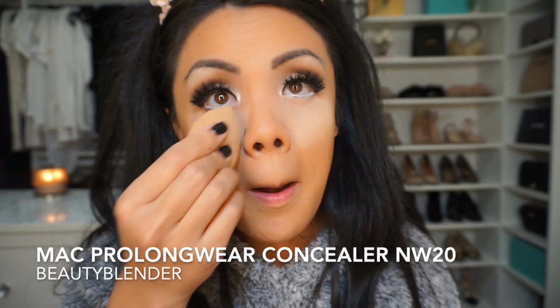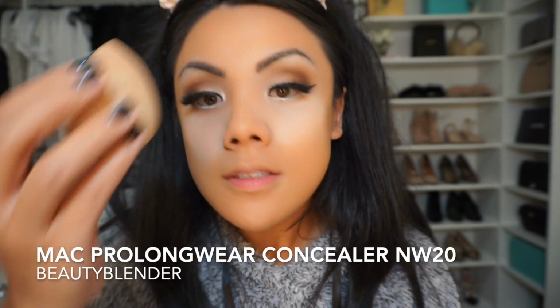I like to put concealer right up to my nose, and then I like to put just excess down my nose and on my forehead, just to brighten up more than just my under eye. So it looks like there's dimension on here as well. Just brings your nose forward. If my under eye is this bright and my nose isn't, it just looks weird.